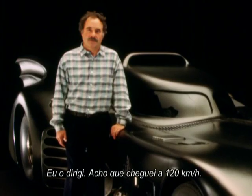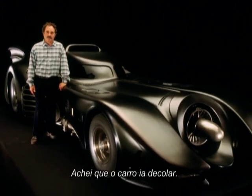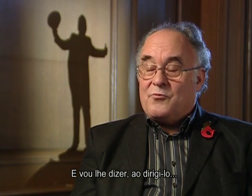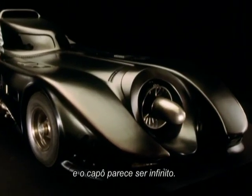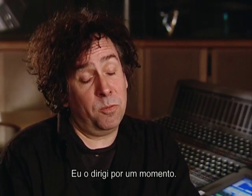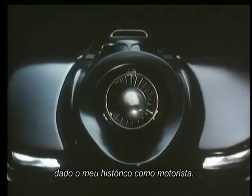But I did drive it. I think I got up to the speed of about 75 miles an hour. I thought the car was going to take off. And I can tell you when you're driving the car, because it's left-hand drive, the bonnet seems to go on forever. I did drive it for a second. I don't think they wanted me to drive it, given my driving record.